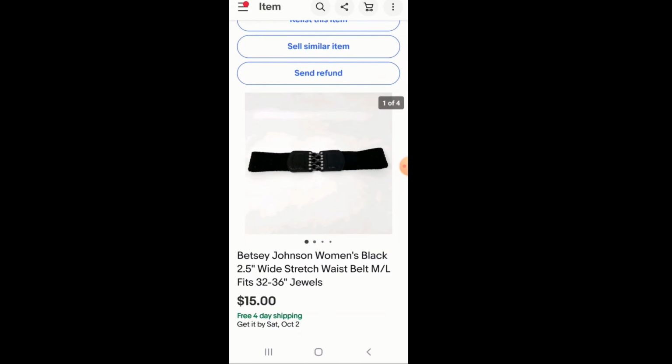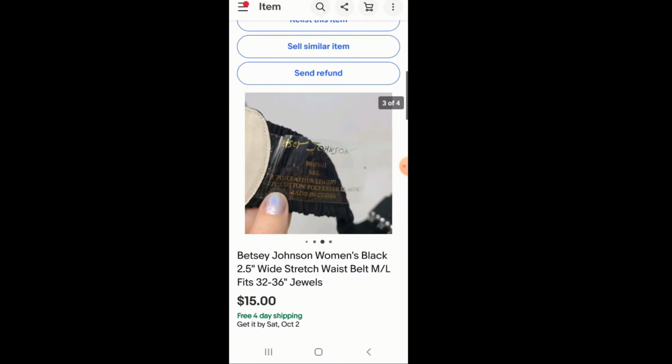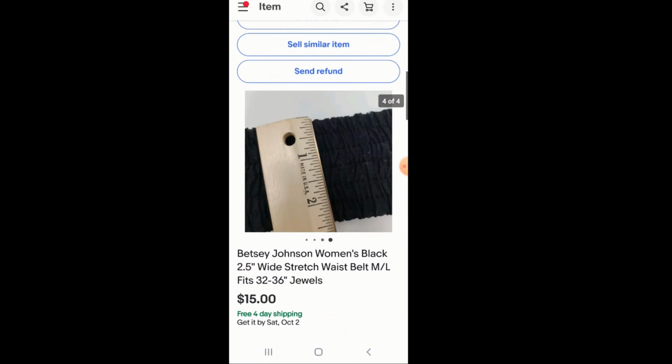Here is a Betsey Johnson waist belt. This I got at the bins, and it only sold for $15, but I'm okay with that. I paid for shipping, so it had free shipping, and after I paid for shipping, my profit was $11.43. And again, I got this at the bins and in pretty good condition.